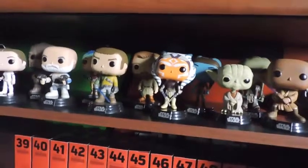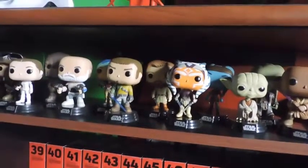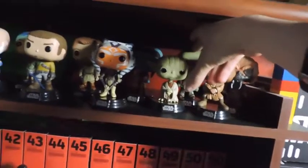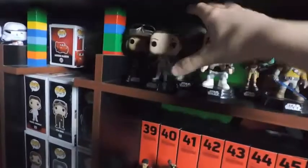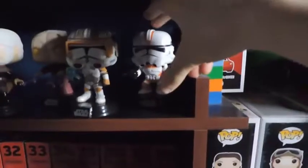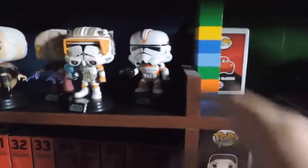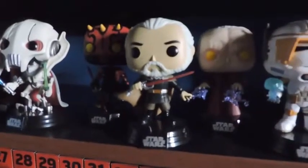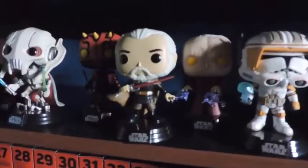For me personally, it will just be prequel and Clone Wars, and whatever comes in the Smuggler's Valley boxes as well. But I did get Plo Koon, Yoda, Kit Fisto back here. Got the Padme. I got the Chief Tarfful pop. I got Commander Cody, which is very awesome. The 212th Battalion Clone Trooper, which came with Palpatine and the Tarfful. And there's Palpy, Old Man Palpatine. Also got Count Dooku in the Smuggler's Valley Sith box, which is awesome.